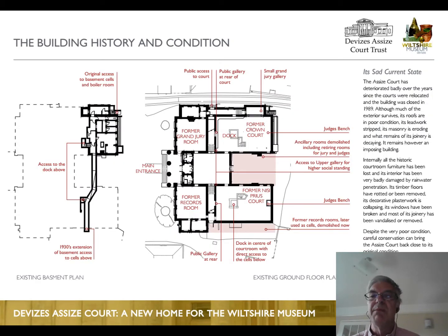In terms of the way the building is today, its plan, as you come in through the four columns, you come into an entrance hall. To the north is a grand jury room, a single-storey space. And then you can follow through into the Crown Court. This was a double height space, and this was where a judge from London would have tried important cases. That's the Assize Court, after which it's named.